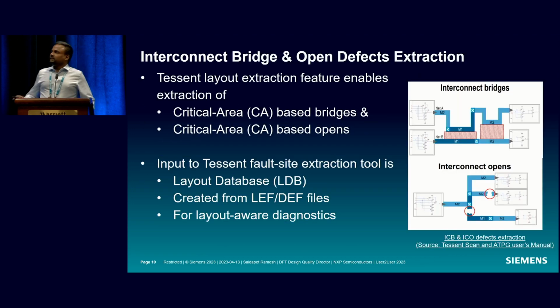What we are showing here is how the extraction is done, using a new critical area feature that was defined by the Siemens Tessent tool. The example shown here at the top for interconnect bridges is that you see these 2 metal 1 lines running pretty close to each other, and you have 2 metal 2 lines also running close to each other, and they have their own secret sauce where they're paying attention to how close the lines are running and how long the proximity of the lines is. So they do all of this and come up with a critical area based extraction for bridges.